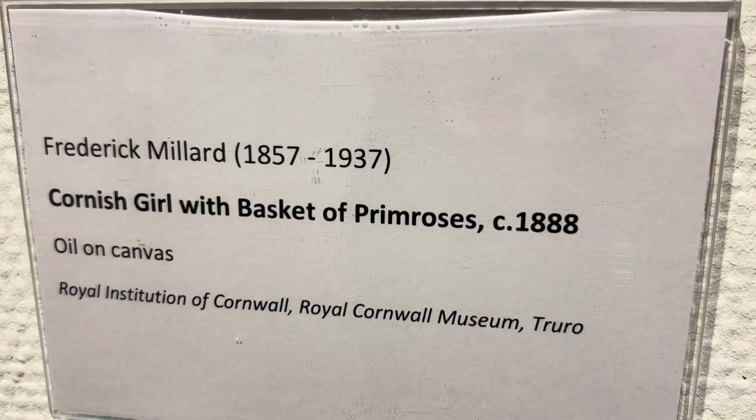I was just saying that I prefer this art to the Tate. You prefer art that looks like what it is? Yes. Not one that you have to interpret deeply. Yeah, no, the Tate in St Ives is... no.